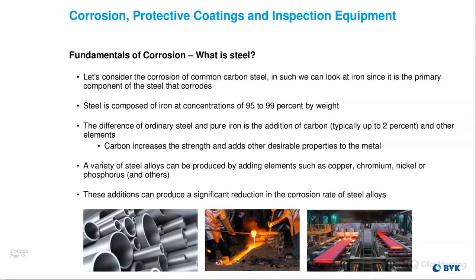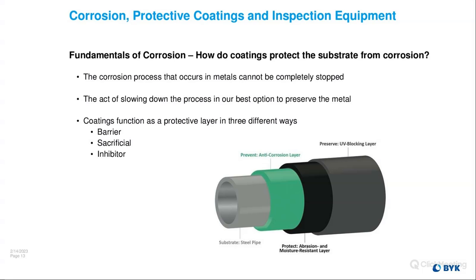All right, carbon steel. We can look at iron since it's basically the component of the steel that does corrode. It's composed of iron at concentrations of 95 to 99% by weight. I'm not sure where we pulled those numbers from, but that sounds fairly close. Different types of steel have different percentages. Carbon steel is when you're adding carbon to the mix to increase the strength and add other desirable properties. Other steel alloys can be produced by adding copper, chromium, nickel, and phosphorus. While adding these elements is very expensive, which is why you're looking at the whole coating system process, adding these different elements can greatly reduce the rate of corrosion in specific alloys.